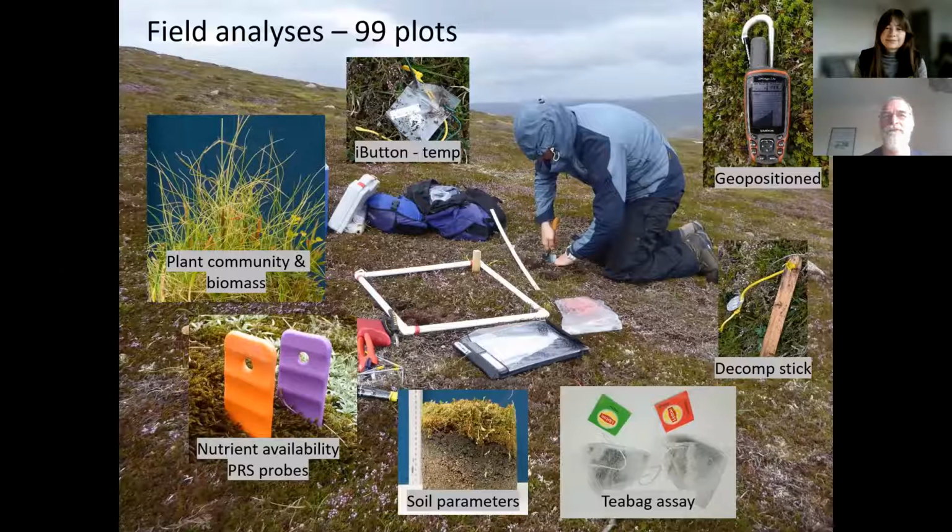So we have nutrient probes that are collecting data on the nutrients. We dug 36 soil pits, so we've got all sorts of parameters for the soils. And then we have these things at the top there called iButtons, which recorded the temperature in the soil over a year. And I think they record every 15 minutes. So you have the temperature of the soil at all these different plots.